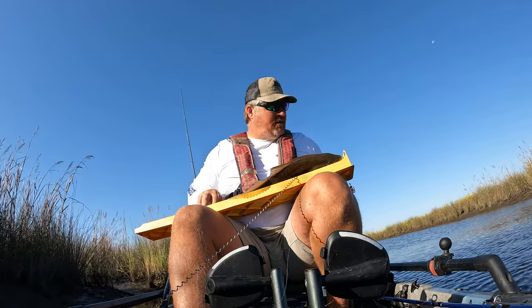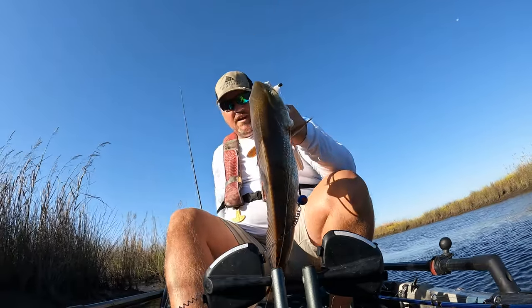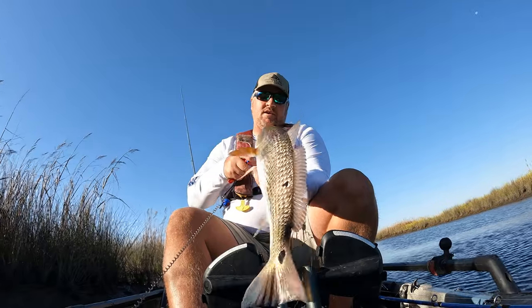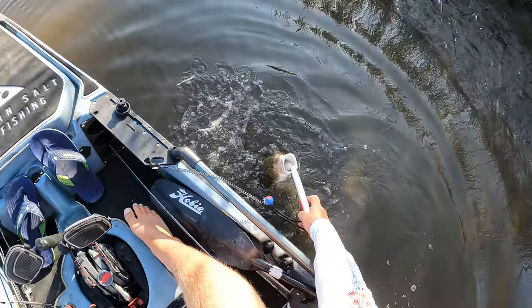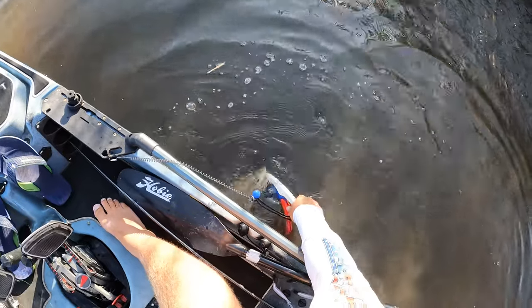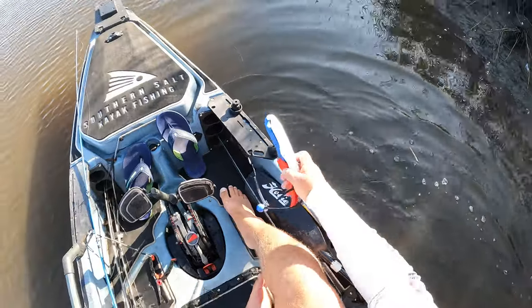Yeah, buddy, 24 3/4. Not a bad fish at all. Appreciate the fight. Go ahead and get a good release on her. All right. Appreciate the fight. I'm gonna come back for you in a couple weeks when we got the tournament. I need you to be sitting right where I caught you. Good kick. Bye-bye.